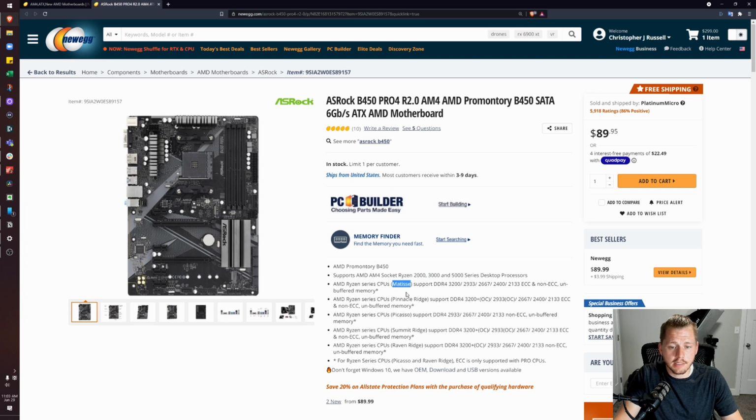And this is the reason I bring that up, is that this Matisse CPU architecture, that's what we're working off of. So if you look this up, it's going to show you 3000 series CPUs, and those are also the same as the 5000 series CPUs. So this is telling us what kind of RAM will be supported with our 5600X, and it says the highest it's going to support is 3200 megahertz.